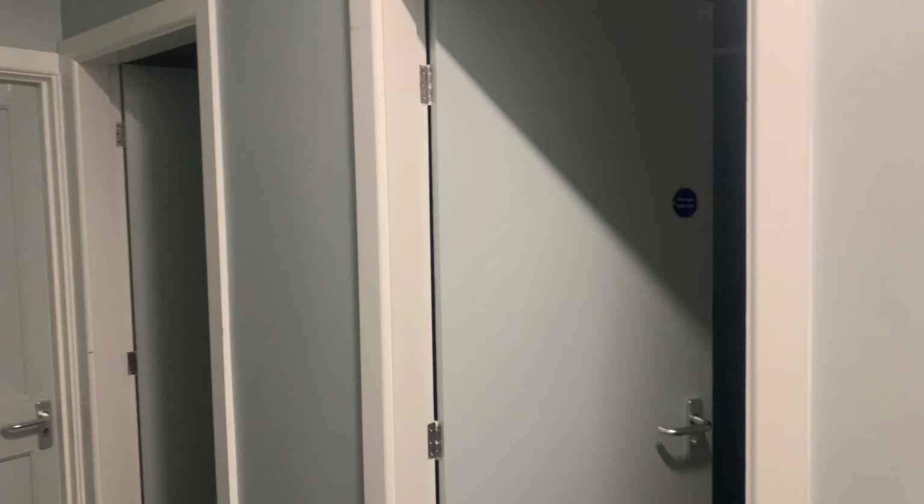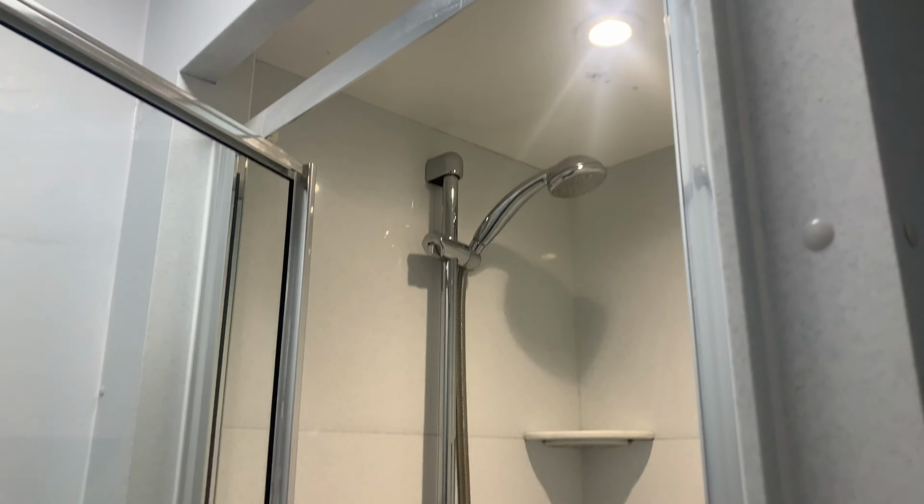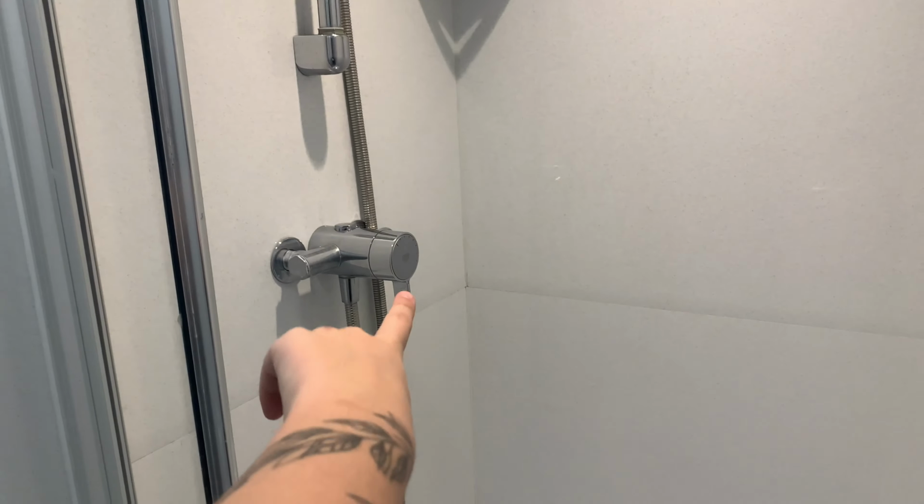Right, so moving on, as we go out the kitchen, we go on the left. And here we have 2 doors. This is this guy's room, but ignore that, I can't go in. So first up we have the shower, which is very crammed. We have the shower in here. It's really easy to use. You just turn that and it's easy peasy.